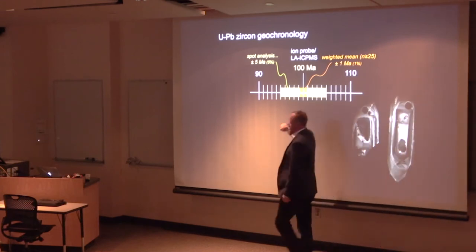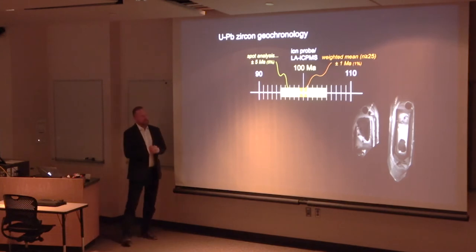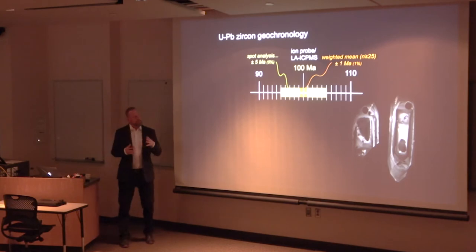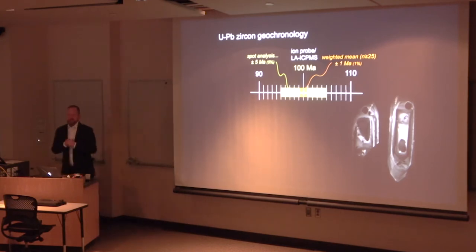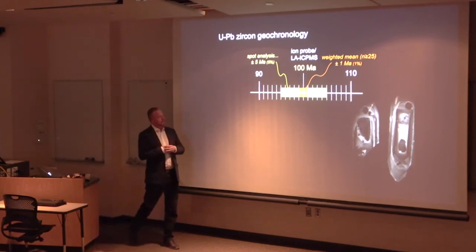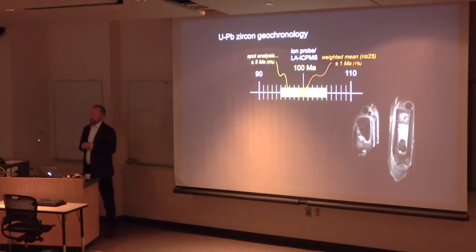Now the trade-off is that there are aspects of the technology that give us analytical uncertainties, and so we're limited to about the percent level of temporal resolution with an in situ technique. High spatial, relatively low temporal resolution. Of course, it depends on the question that you're asking. So for a 100-million-year-old granitoid, let's say we can use an in situ technique, we can get resolutions of perhaps a million years if we work hard at it.